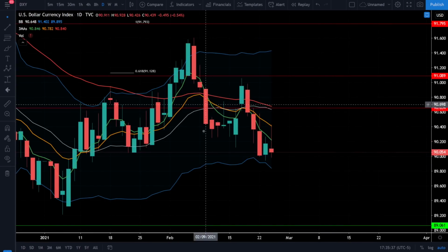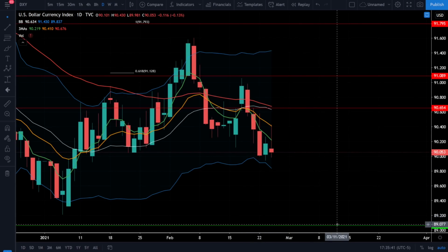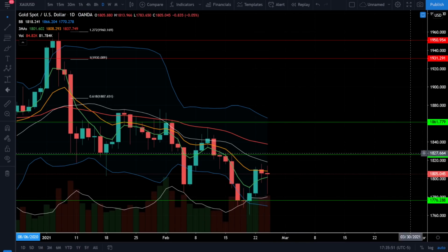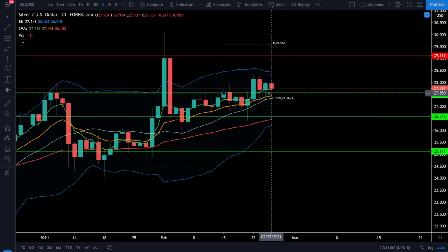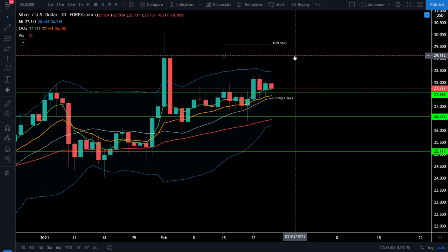On the US dollar, we continue to see weakness with the price action, and we're still in a very strong bear trend, so it does look like the dollar is going to continue to head lower towards $89. On gold, we're struggling, but we are holding up above support at $17.76, and my price target remains up here at $18.26. On silver, we're still in a bull trend, and we're still holding up above support at $27.5, so my price target remains up here on silver at $29.